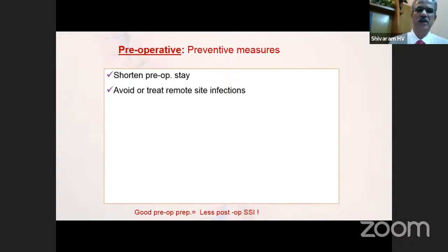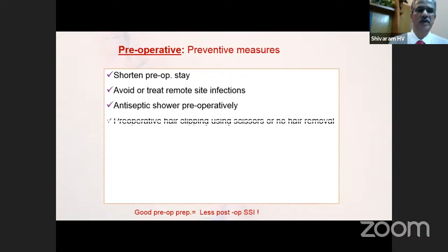So we should examine the patient thoroughly, the entire body, and see whether there is any furuncle or something, and give an antiseptic shower preoperatively. There is definitive evidence that a chlorhexidine shower helps. And then preoperative hair clipping using scissors or clippers. Do not remove any hair, but do not use the razor or shaving methods.